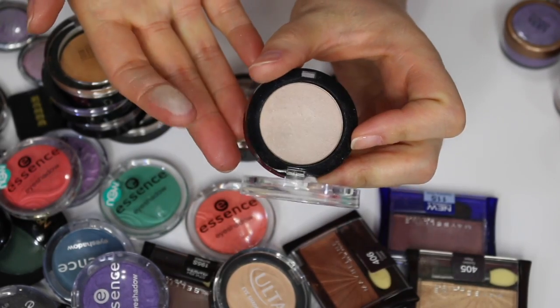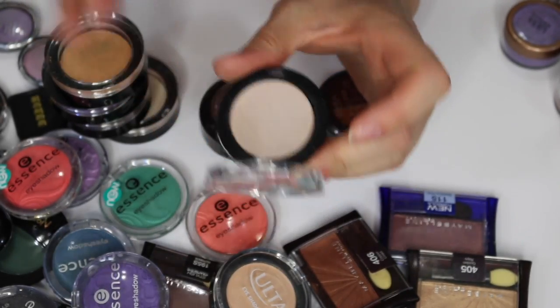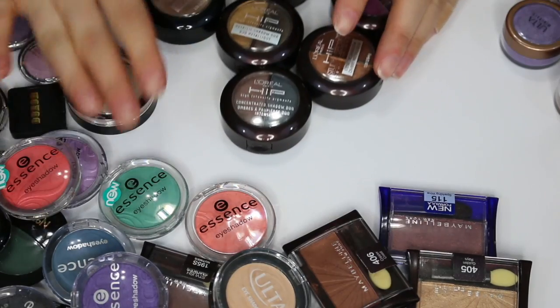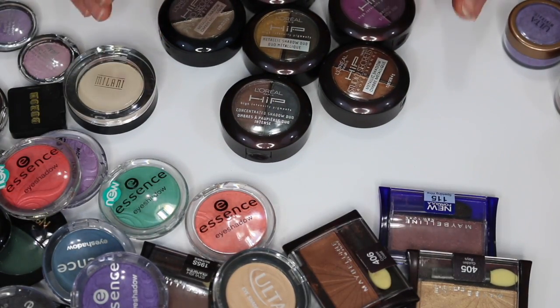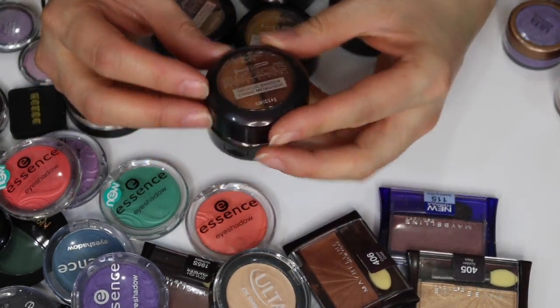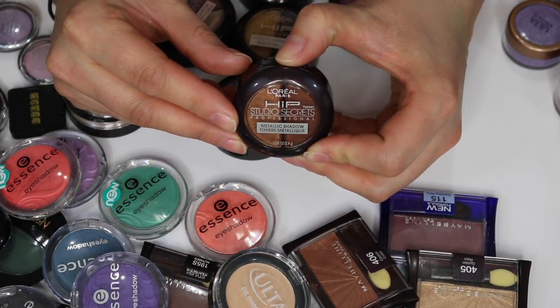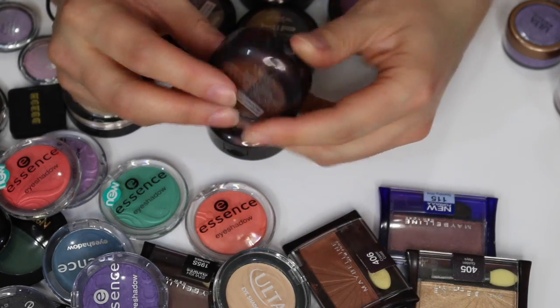I did keep one or two of these that I felt like the texture was better. It was more metallic, but these I'm getting rid of. All right, and then I have all of these eyeshadows right here from, do you remember these, the L'Oreal Hip Studio Secrets Professional Shadows? These used to be so popular and they're actually pretty good.